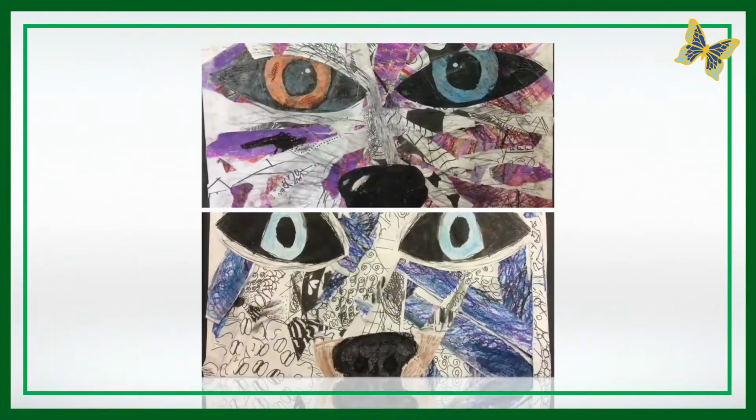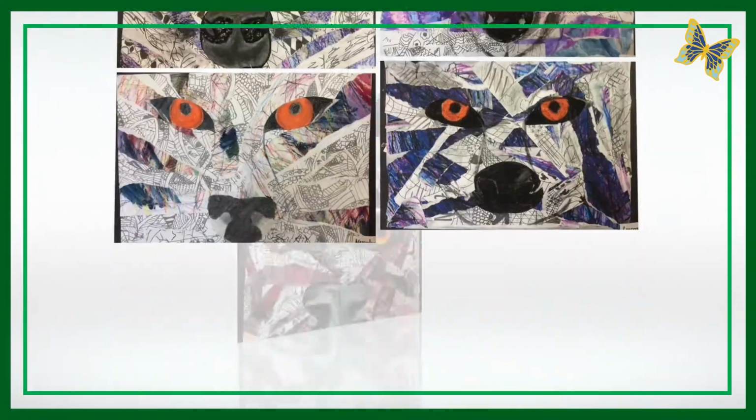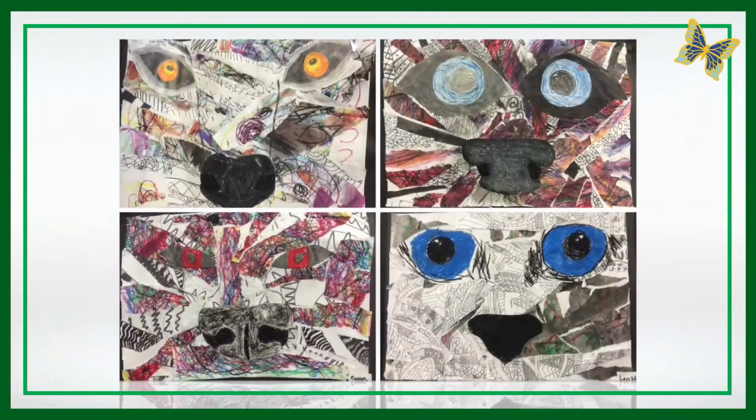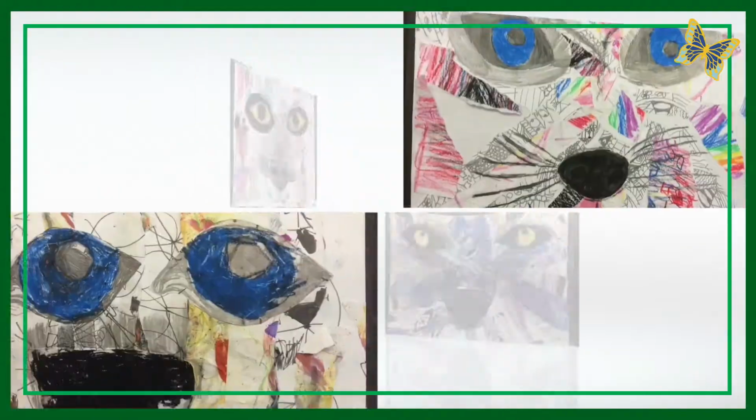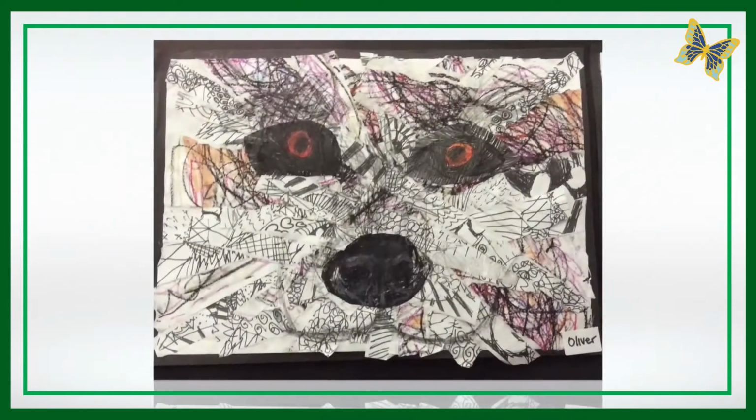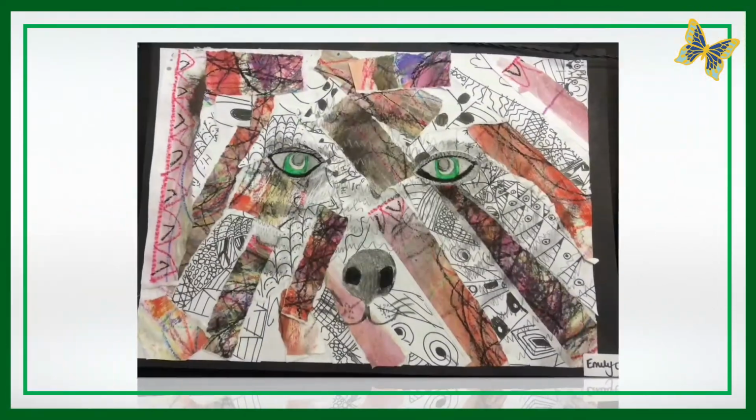Yeah, we also had eyes that we made earlier. We had to draw wolf eyes and nose and ears and things like that. And then we had to cut them out with little wavy lines so they looked like they had fur. And then we stuck them on the paper as well.